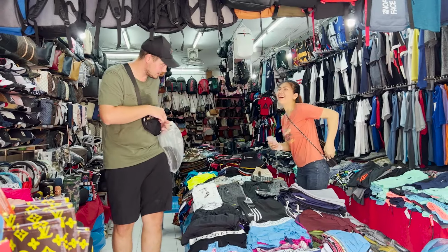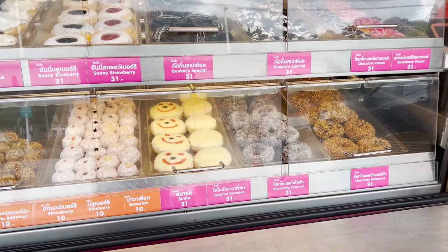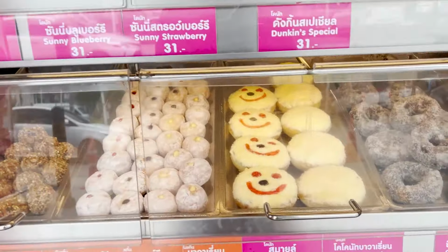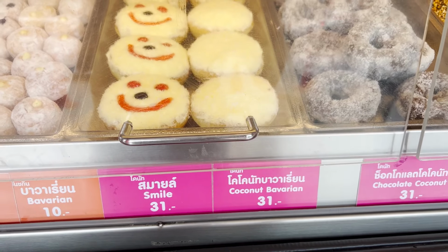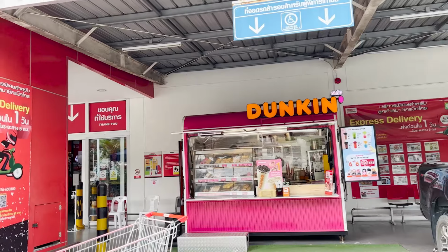Today we are bringing you along on a day in the life in this beautiful island of Phuket, Thailand. Get ready for a day filled with fun, shopping, and amazing places that this tropical paradise has to offer. Of course, we are starting the day off with some donuts.